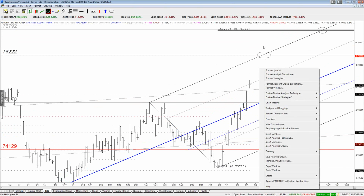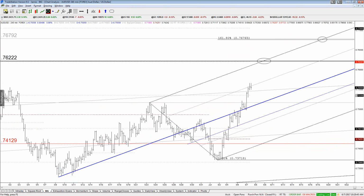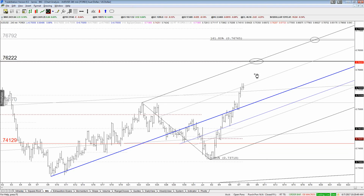If the market were to trade out of this level, it would be extremely bullish, because you would be breaking through the top side of a structure, which is very bullish. But basically, you just want to follow these levels, I think, with the blue median line and the levels around there.